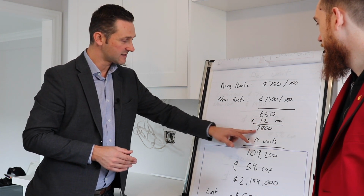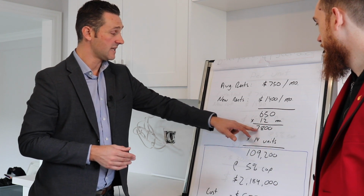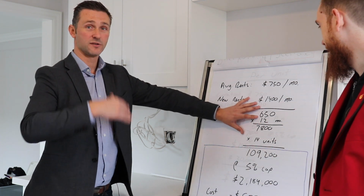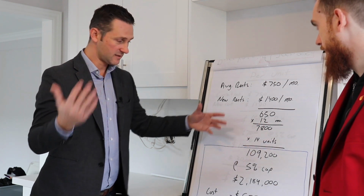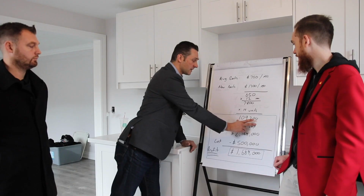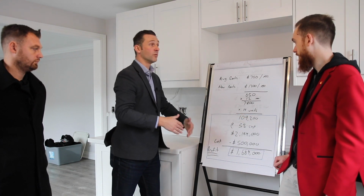So 12 months is $7,800 per unit incremental over the course of a year. New income. Yeah, so this is all new. This is all on top of what currently exists. Multiply that, we have 14 units in this complex. So times 14 units, there's an incremental gross income of 109,000 essentially over what we have today.